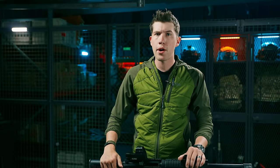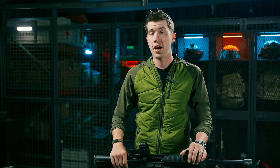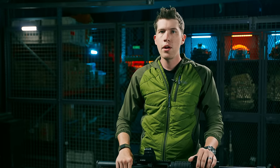Holosun makes some good optics out there as well. I started with a Primary Arms on my first rifle. I think it was $180 or something like that. It worked pretty well. It wasn't too bad. But about six months to a year after I ran that one, I went and upgraded to a different optic, a nicer, more entry-level optic.